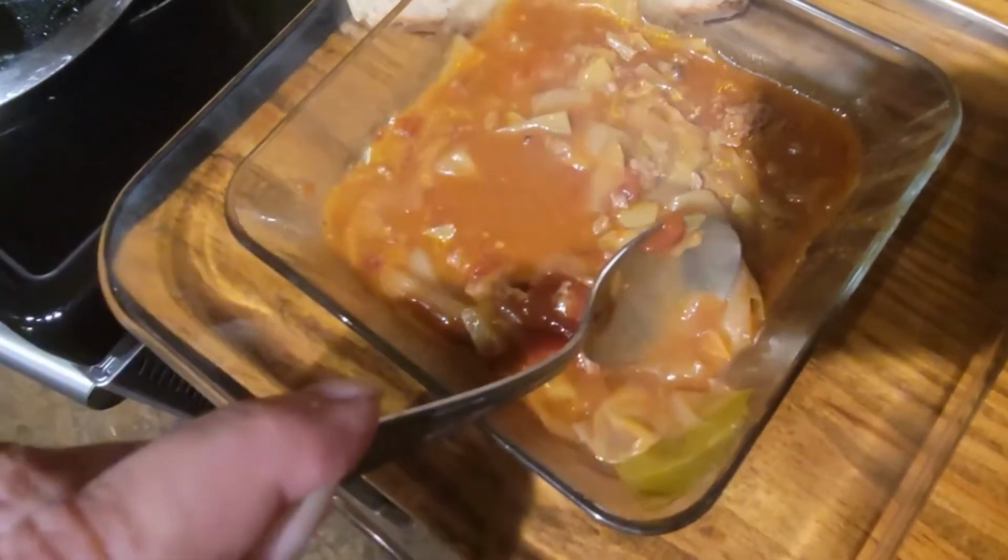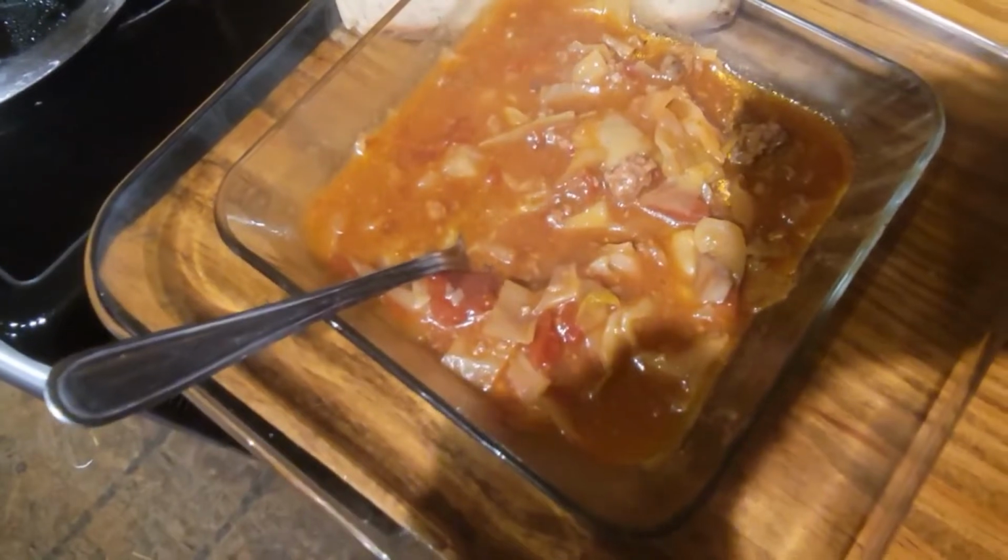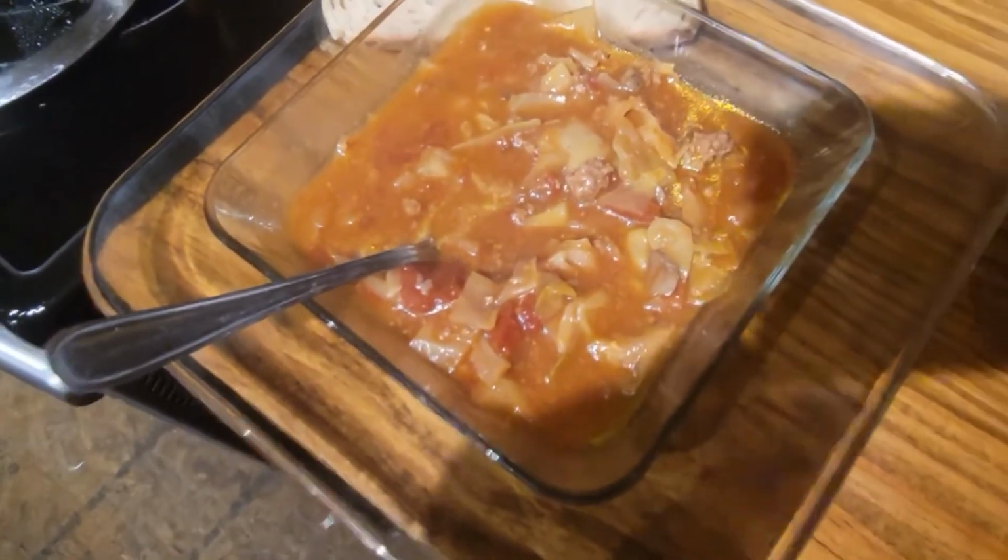And it's a relatively inexpensive $10 meal. So there you go. That's how you make an easy cabbage goulash for $10.